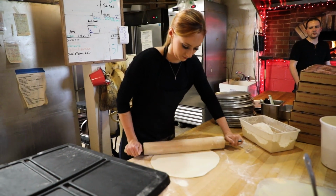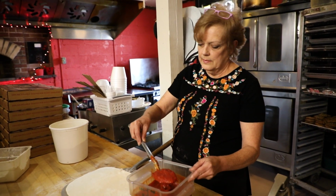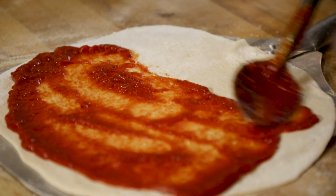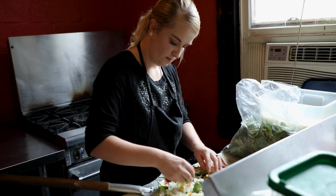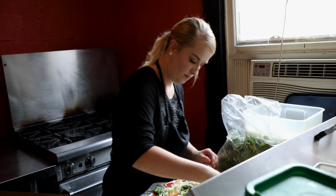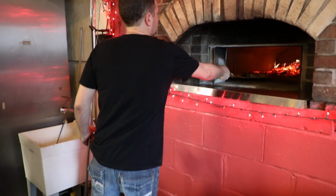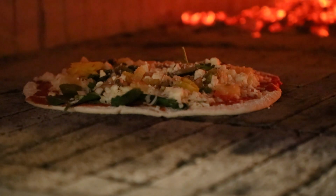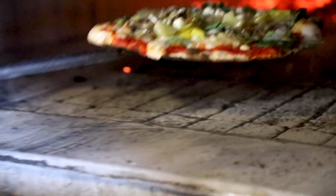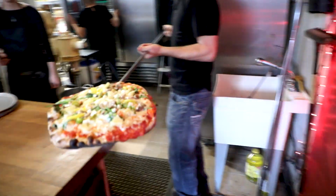And it looks like you've actually got a family affair going on here. I do, and they're phenomenal workers. Without them, I don't know where we would be. And you've got a great crew here. A great crew. How many pizzas a day on average do you turn out? We probably average maybe 170. Winter, of course, goes way down, but during the summer and the season, we do 200s quite often. The people come from everywhere, from hundreds of miles away, just to come here.